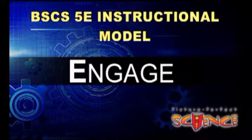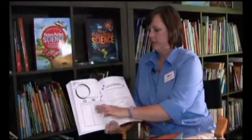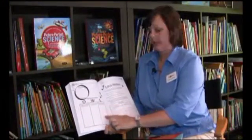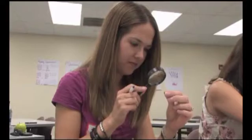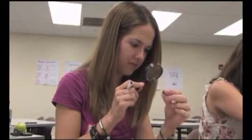As they're writing their observations, they're also writing their wonderings in the OWL chart. Throughout the lesson, they'll learn a lot about the mystery object, and they can record those in the third column of the OWL chart. So that's the engage phase.